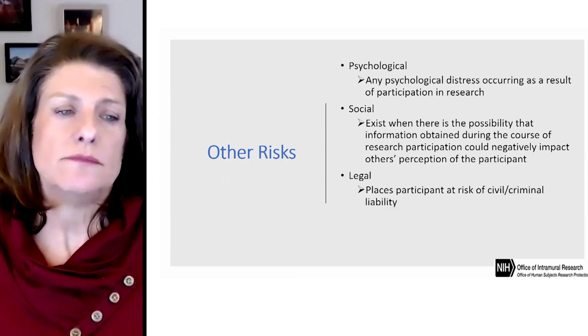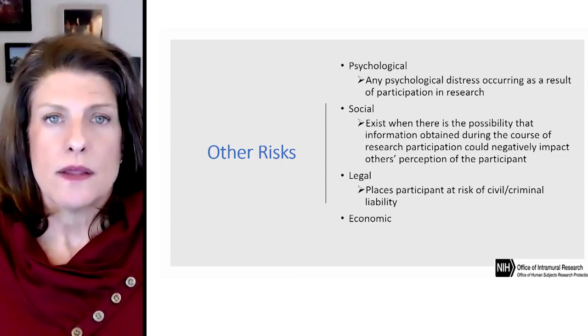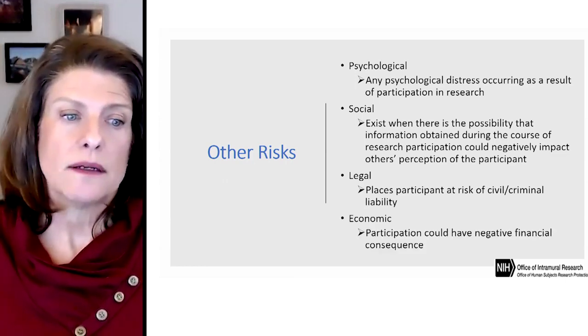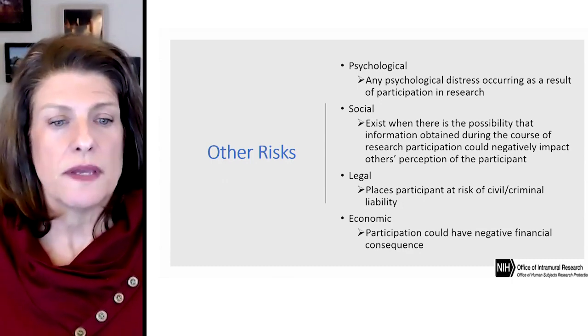Risks can be legal. They can place a participant at risk of civil or criminal liability. The risks can be economic, in that the participation could have a negative financial consequence on the individual.